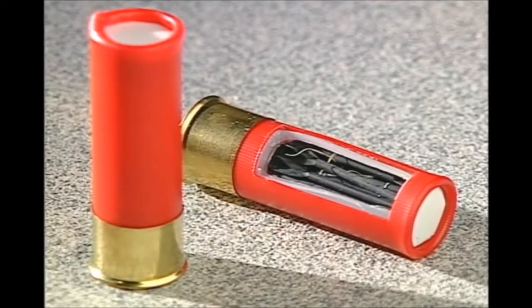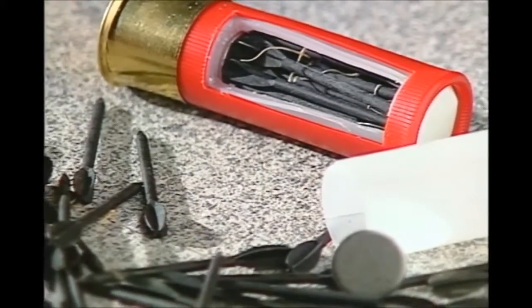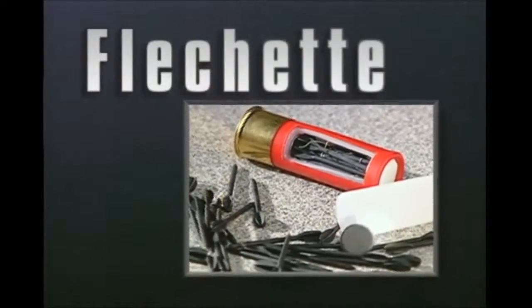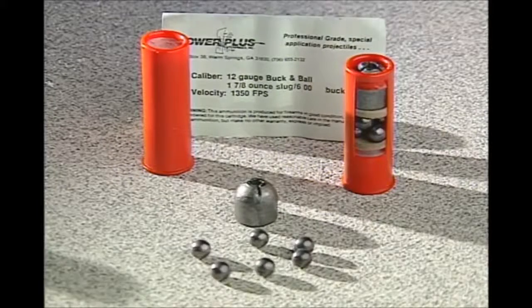Perhaps most disturbing to law enforcement is another military-designed round called the Flechette. One shot shell contains approximately 20 hardened steel darts, or flechettes. As we will see, soft body armor cannot protect someone from this kind of ammunition.